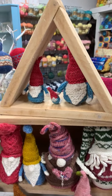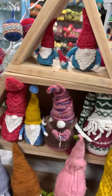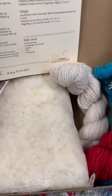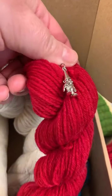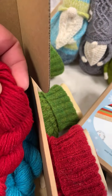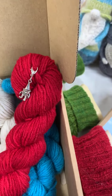Now in my kits, I'm going to see if I can do this without losing the image. You get a booklet printed pattern of Sarah's design. So it's all contained. You get pure wool stuffing, a hand-dyed yarn, and the most adorable little gnome stitch marker. And I love these little details, like putting in the gnome stitch markers. They're the bits that make me really happy about my kits.